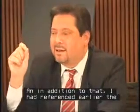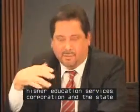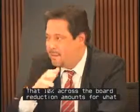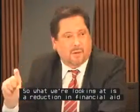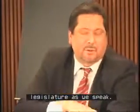In addition to that, the governor has proposed similar reductions to State University of New York community colleges. And in addition to that, I had referenced earlier the Higher Education Services Corporation as a state agency being reduced by $36 million now, and local assistance with the TAP program is funded. The governor's recommended a reduction of $26 million. That 10% across the board reduction amounts to what is being recommended by the executive, a $120 decrease in the award schedule for students receiving TAP. So what we're looking at is a reduction in financial aid for the students. That is also being considered by the legislature as we speak.